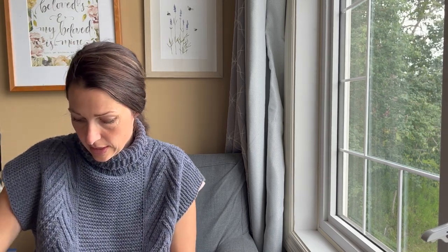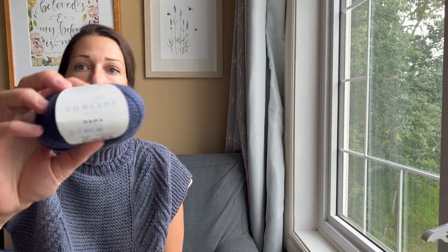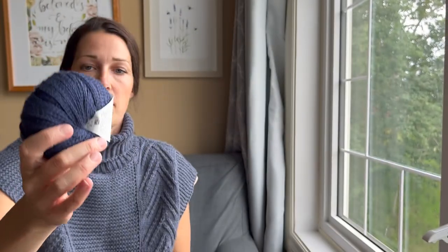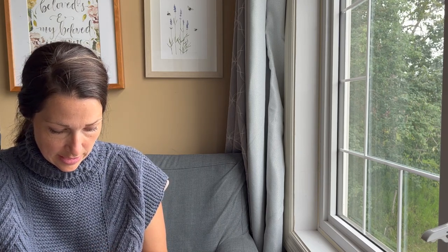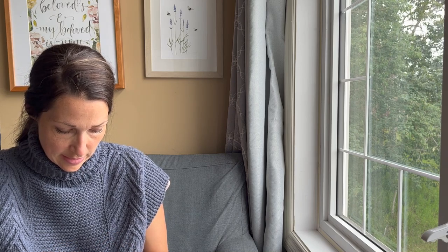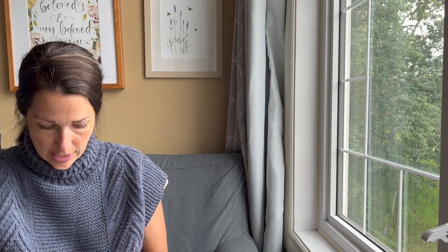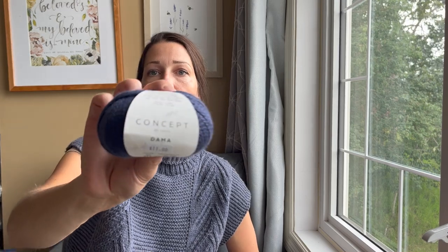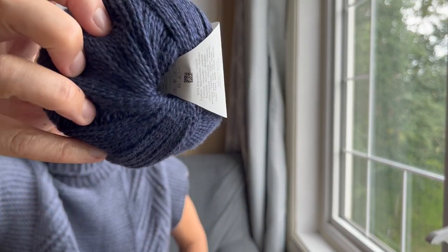So this is a yarn by Katia called Dama. I got this at Statement Junkie in Sherwood Park for $11 a ball, and so far I've only used two balls for as much knitting as I've already done. So I think it will only take five to finish the shirt, five or less. And this color just says 89. It comes in 50 gram balls, and there's 142 yards per ball.